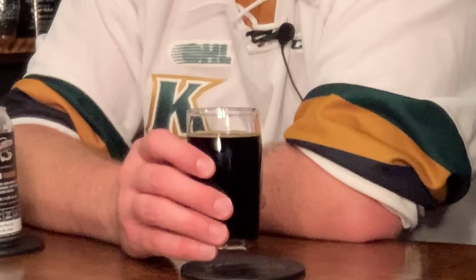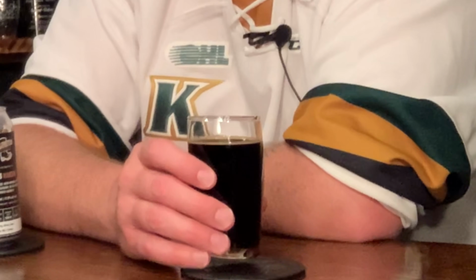We have just absolutely black inside. Very little head. Light tinge to the head that's a mocha color, and it's just around the rim. There's just a little bit of effervescence coming up, just the slightest bit.